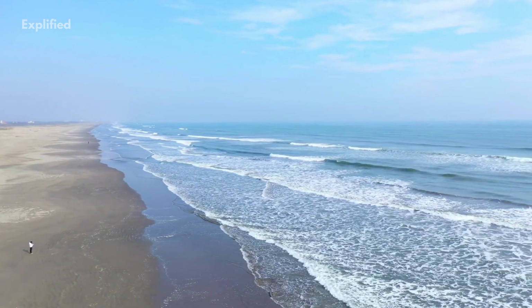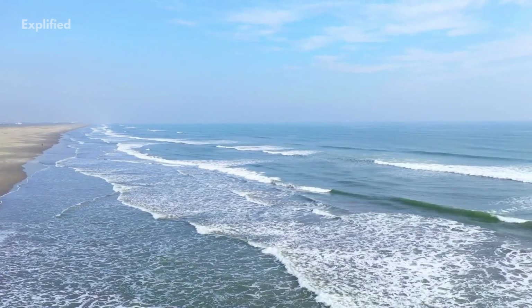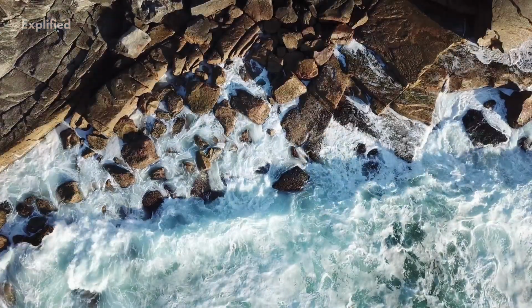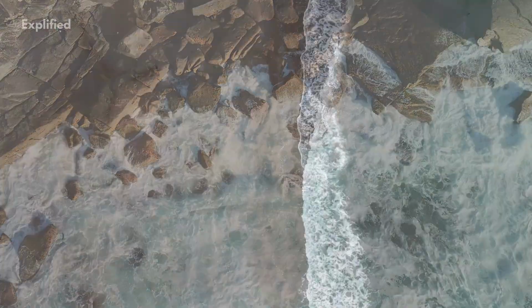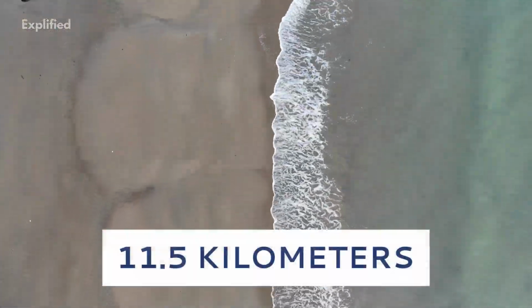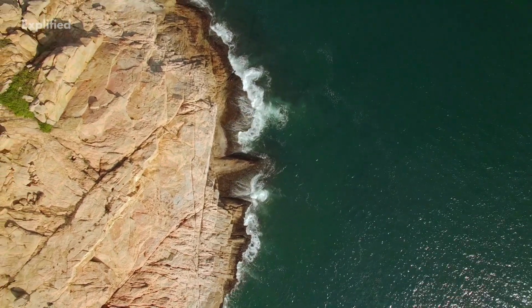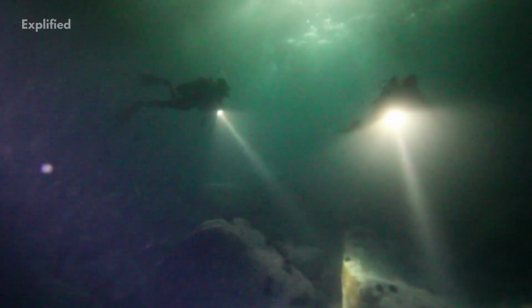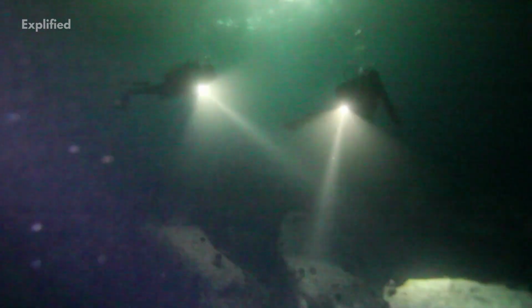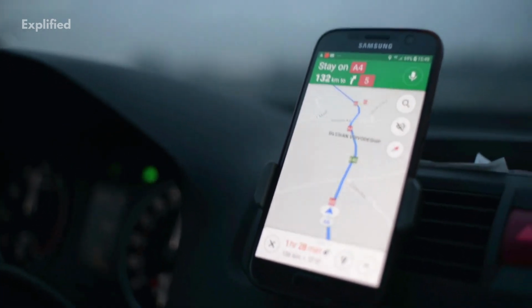Risk mitigation. To counteract the waves and the constant motion of the sea, breakwaters were built all around the island. They were 3 meters high and 160 kilometers in total length. Expanded over a length of about 11.5 kilometers, the base of these breakwaters and the island itself were constantly monitored during the construction process with the help of deep-sea divers. The divers checked the alignment and placement of the rocks beneath the surface to ensure its stability. The shape of the island was monitored using GPS.